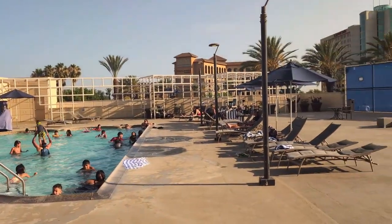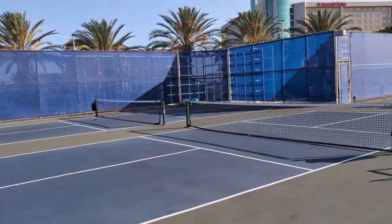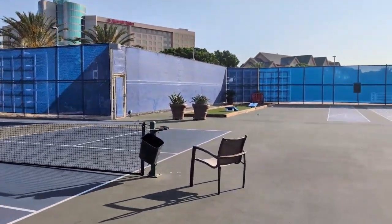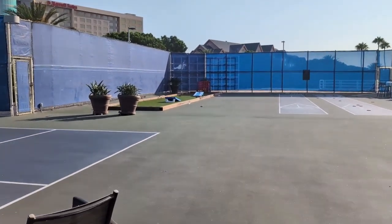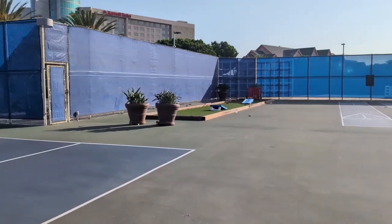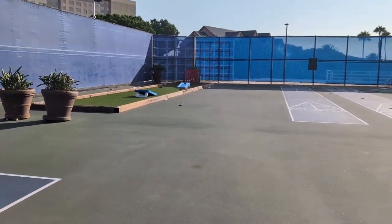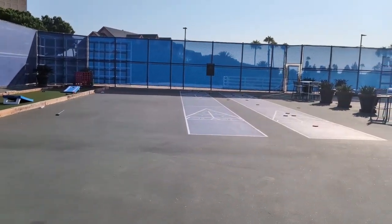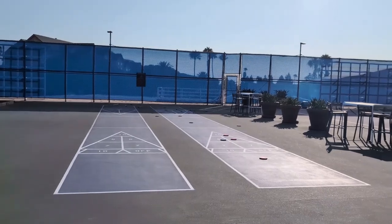Just next to this pool area is a newly imagined gaming area. And when I say gaming area, I'm talking outdoor sports, guys. They've got pickleball courts, they've got ping pong, they've got cornhole, they've got basketball, they've got a giant checkers board. This is actually a really neat space, and I think a good use of this 3rd floor roof area.